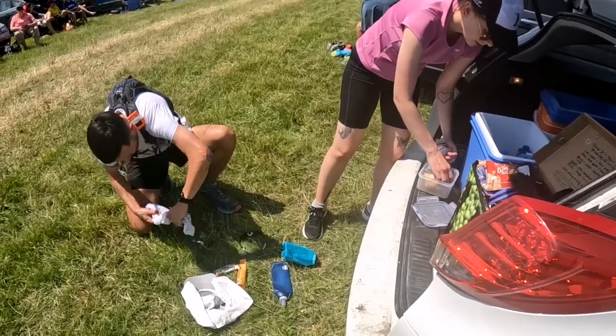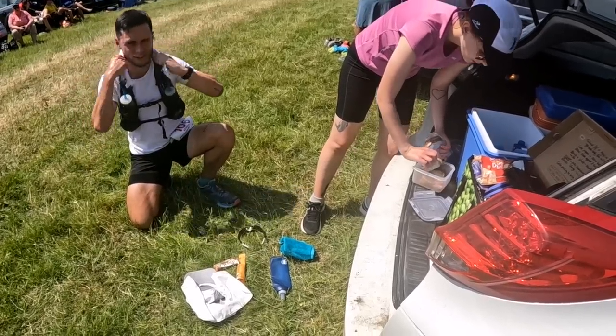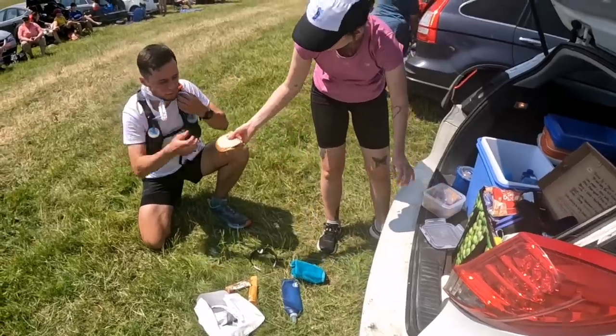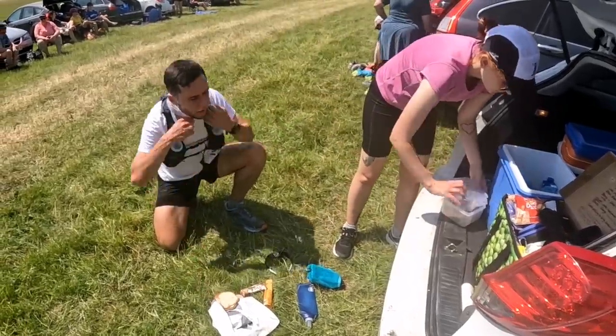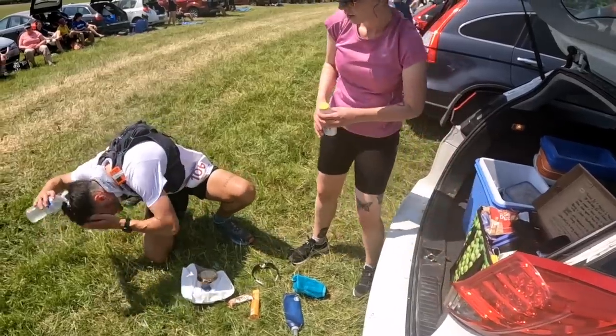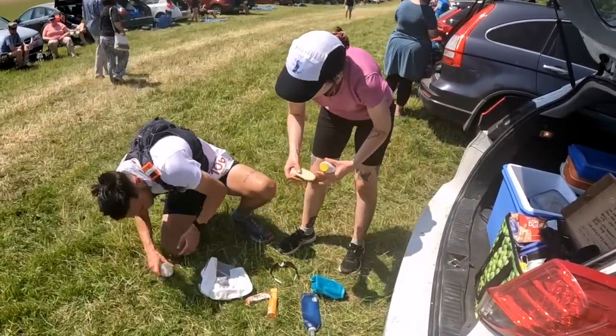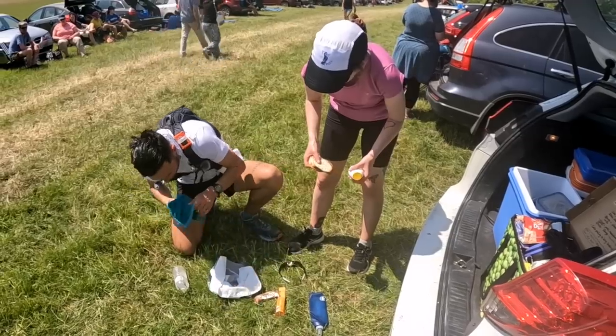You do know it's not wrapped up. Oh, that's fine. I'll just take it as it is. Oh, thank you. One or two? Just one. Oh, that's great. Thank you. Do you want to douse your hat in it if I take this out? Yeah, I just want to try and get the sun cream on.